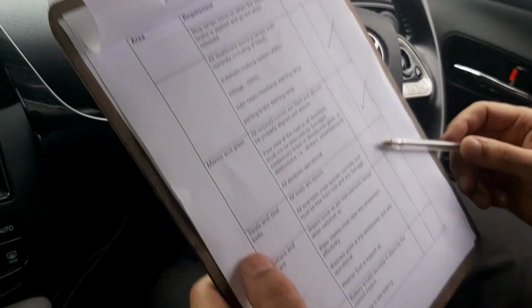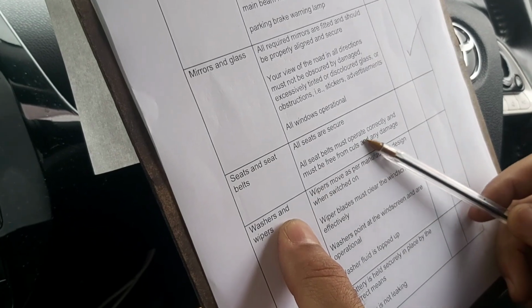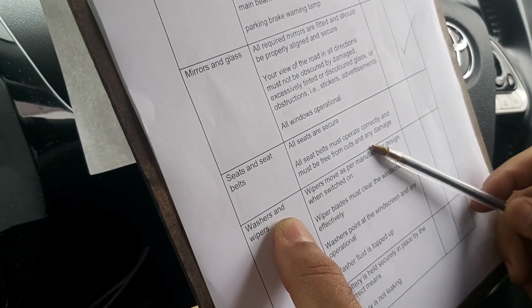Now the other check which I'm going to do, this is quite important. It's saying check all seats are secure and all seat belts work and they haven't got any cuts.